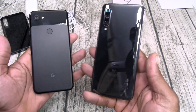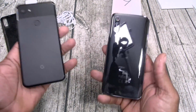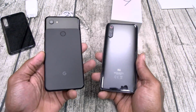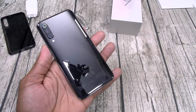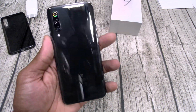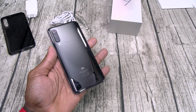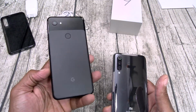But look at the difference in build quality. Now, I'm not out to bash the Pixel. I'm just pointing this out. The difference between build quality is night and day. This one feels like cheap plastic. And this one has a beautiful glass back design with wireless charging for $450. That's actually $30 cheaper than the Pixel 3a XL.